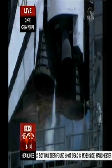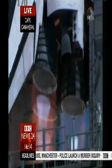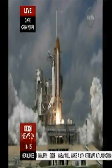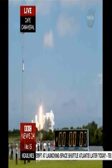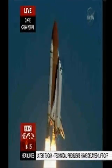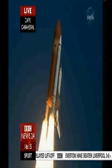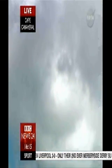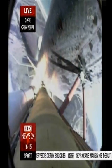10, 9, 8, 7, 6, 5. Remain engines up and burning. 2, 1, and liftoff of Space Shuttle Atlantis, opening a new chapter in the completion of the International Space Station, for the collaboration of nations in space. Roll program. Roger, roll, Atlantis. Houston is now controlling. The roll maneuver is underway. Atlantis is heading into a heads-down position on course for a 51.6 degree, 137 by 36 statute mile orbit.